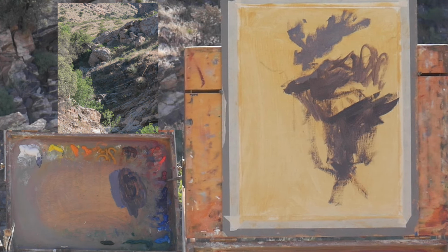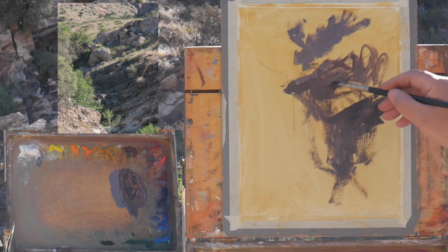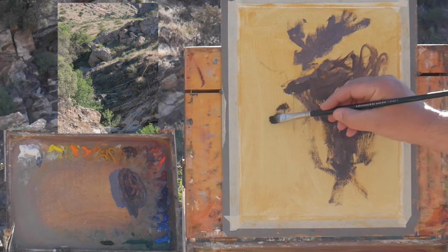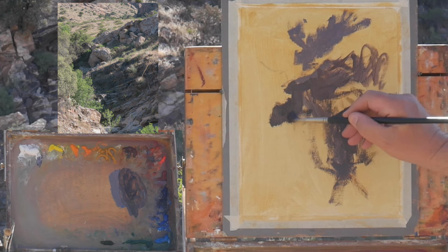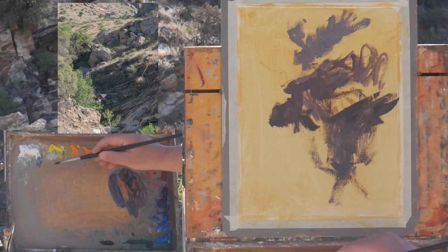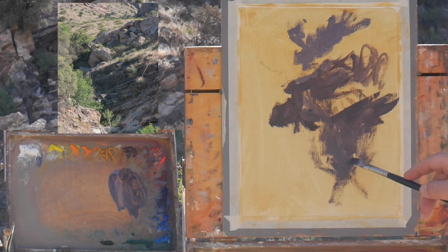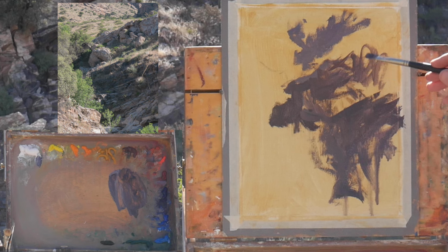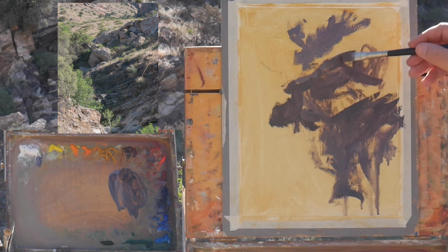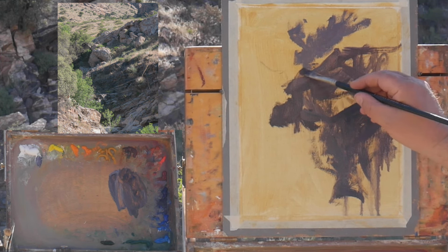So my darkest dark, there is a really intense dark. Right. Gonna have the rock here. Right about in there, I'll say. But notice this interesting abstract pattern of dark. And if you can find an abstract pattern like this in a scene you're painting, then go for it by all means, because you're probably gonna end up with a winner.